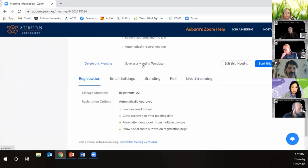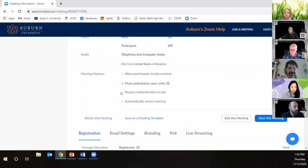This is where the meeting template comes into play. So if you wanted to set the same settings for, say, a whole host of meetings, you would go in and do that. And then these things would be your options. There is limitation based on what level of Zoom you have, if you have the latest version, and also what limitations have been put on by your institution. And so mine are set for Auburn.